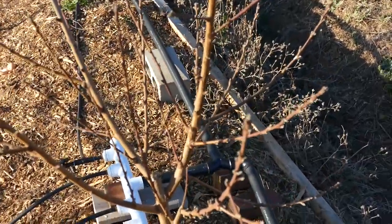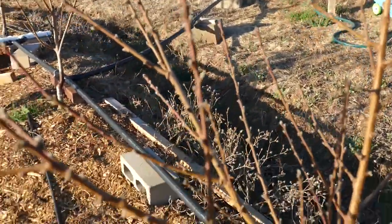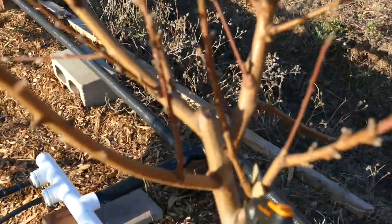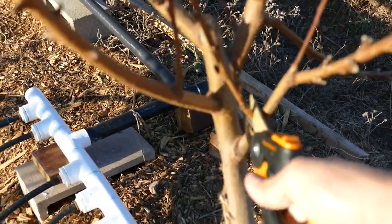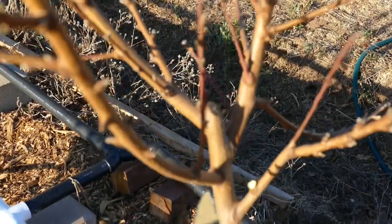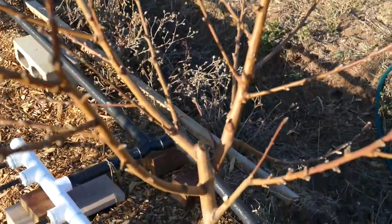All right, so I'm going to do my best to hold a camera in one hand and shears in the other hand, and we'll see how it ends up. But I'm not looking to do anything too crazy. I like the shape of this one as is. I like it pretty much for the most part. So I'm going to do stuff like take this one out that's crossing into another one. So that's gone. And this one too, it's kind of just popping up not in a great direction, so take that off. Same with this, it's in the middle. We want to open up this middle area for that kind of goblet formation.